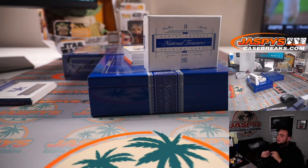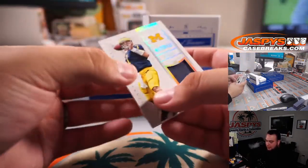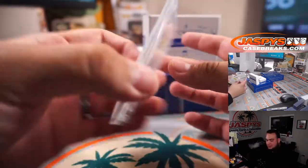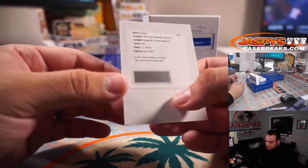Wow, the Angels actually beat the Houston Astros. Michigan quarterback. That is not Tom Brady. Chad Henne. 24 out of 49. 4 going to Scott.